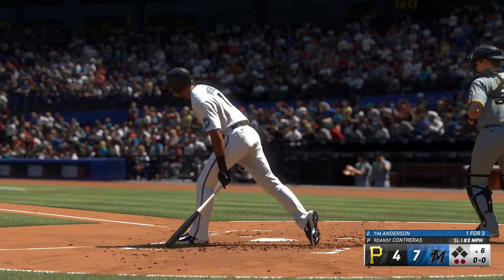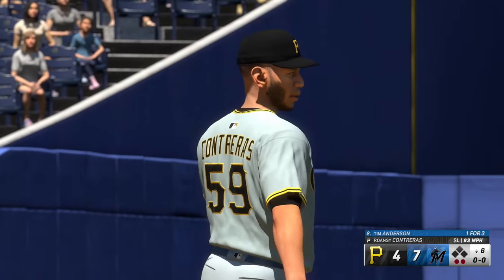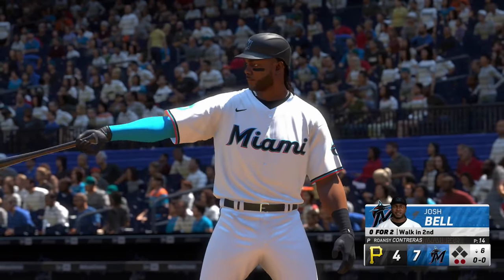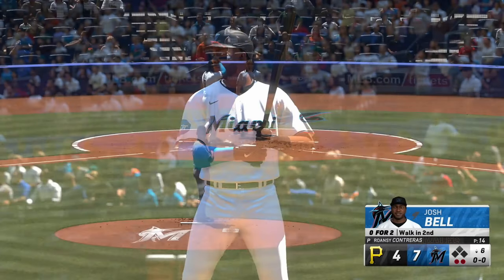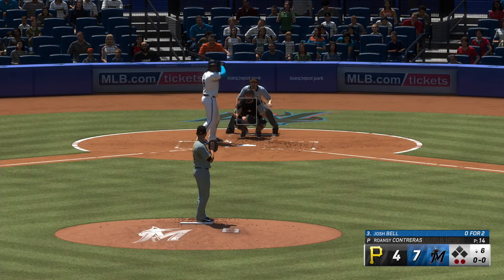Swings through it for the K. Slider got him for strike three. Well, that's the moneymaker right there. Two strikes, slider down and away from a same side thrower as the hitter. It's just tough. You're looking to protect with two strikes and very difficult to lay off.